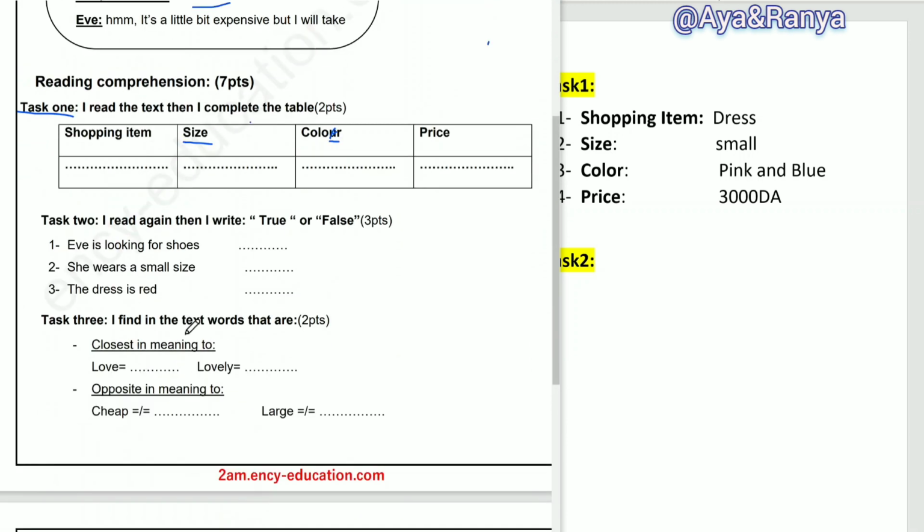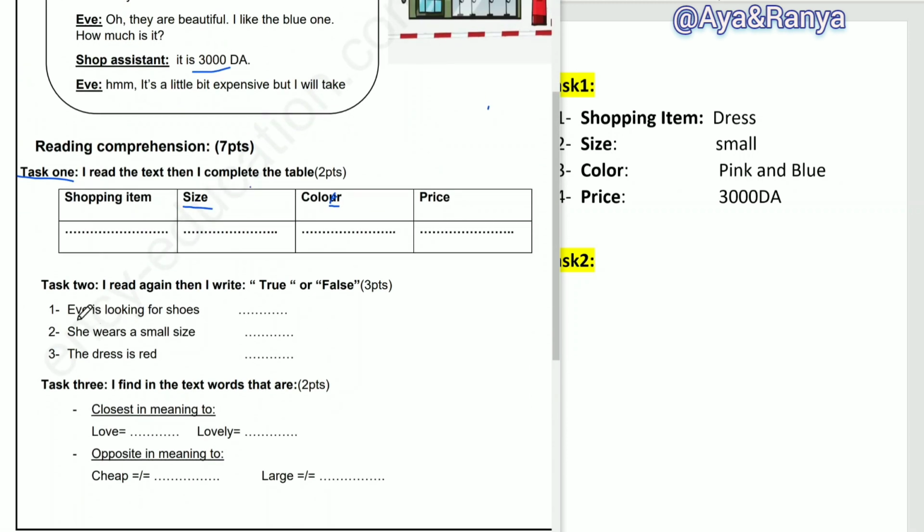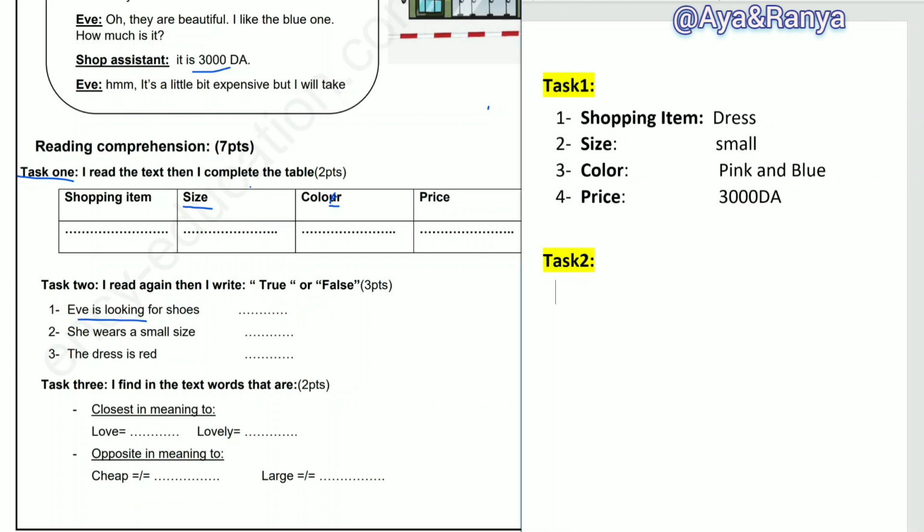Eve is looking for shoes. Good. Is Eve looking for shoes? No. False, because we have shopping item, it is a dress. So she's looking for a dress, not shoes, sorry.